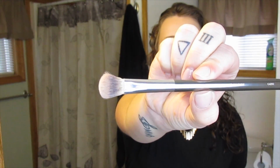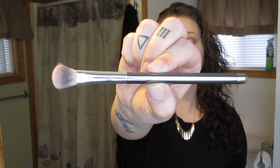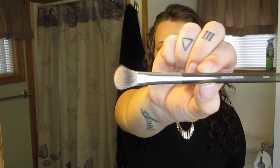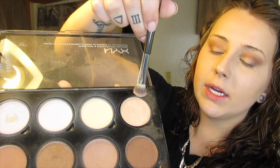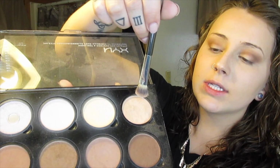So the next thing I'm going to do, I'm going to take from my It brushes the Absolute Shadow Brush, and I'm going to use it for what it's for. I'm using it as an eyeshadow brush. And I'm going to dip into this nude shimmery color here and just kind of put that all along my eyelid. Like so.